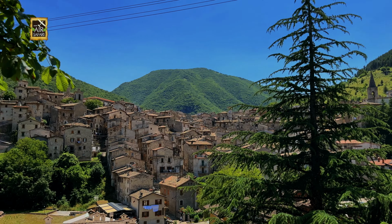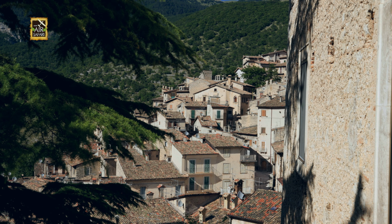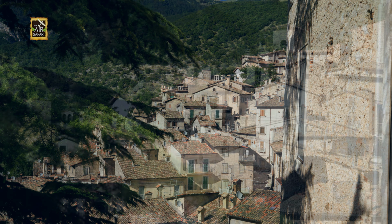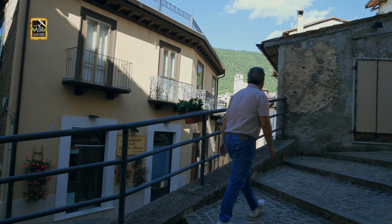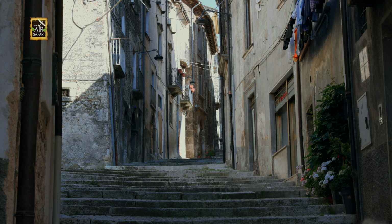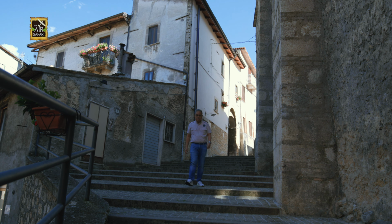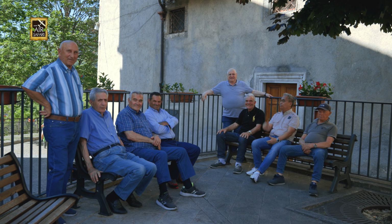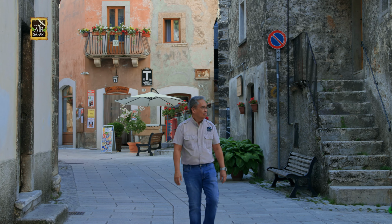Throughout its history, Scanno remained largely undamaged during periods of war because of its remote location and limited accessibility. The medieval layout means narrow streets and plenty of steps. No wonder everyone here looks half their age. Walking is really one of the best things I enjoyed while in Abruzzo.